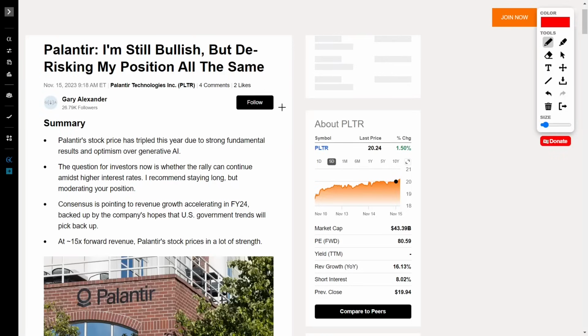And I think this is one of the best Palantir articles that I've ever read, and I have read hundreds of Palantir articles because I've been reporting on this company for over 2 years, ever since it IPO'd at $10 per share, and right now it's trading at around $20.26 per share.